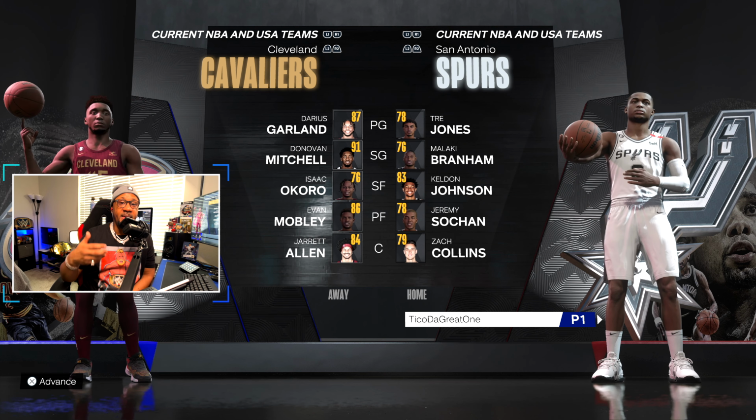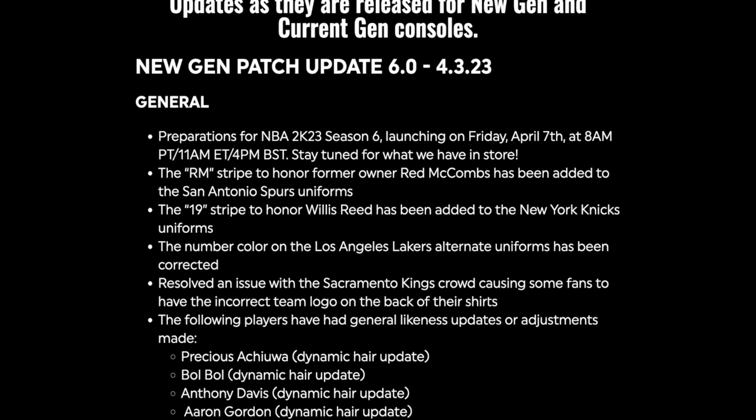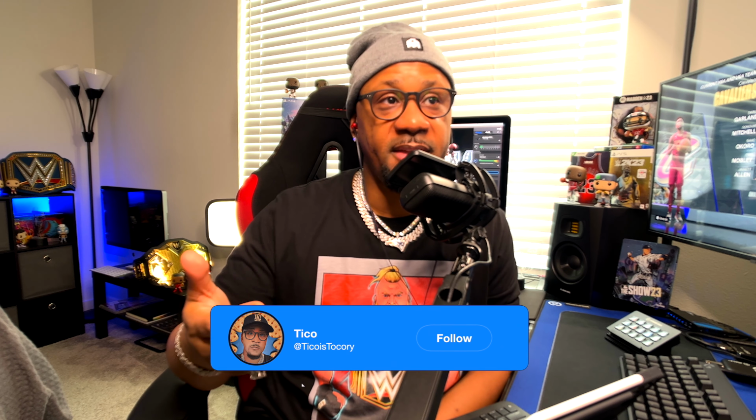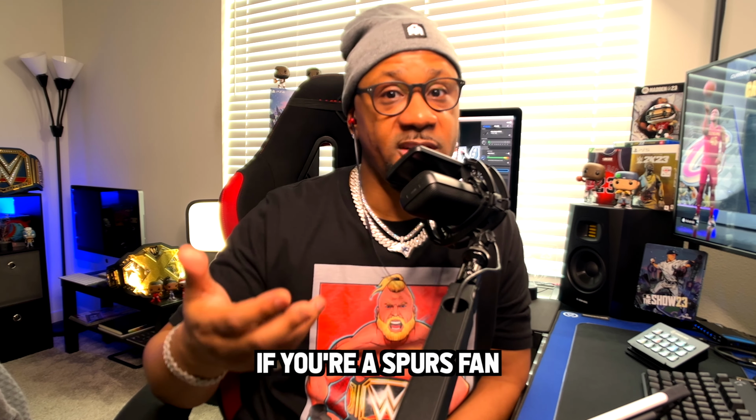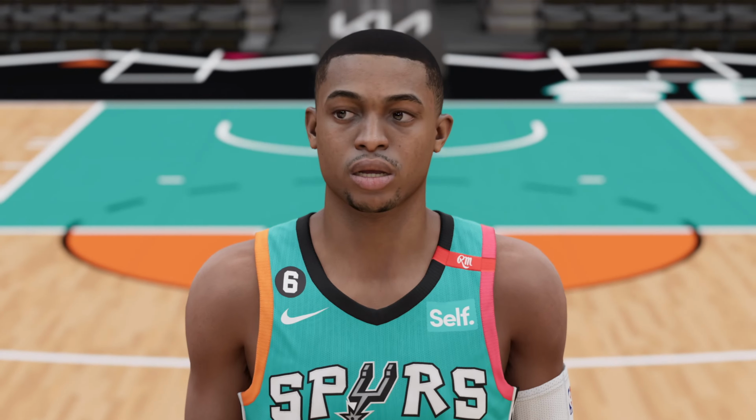And last but not least, we have the San Antonio Spurs with the red stripe. That red stripe was added via patch 6. The patch notes say the RM stripe to honor former owner Red McCombs has been added to the San Antonio Spurs uniform. So for Spurs fans out there, if you see this on TV or League Pass, or if you're watching the Spurs play every night, 2K added it in for realism. As you can see, it's a red stripe and it has the initials.